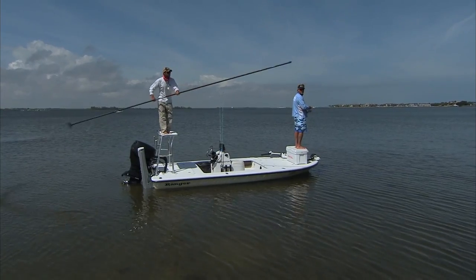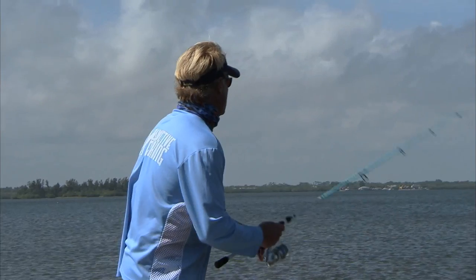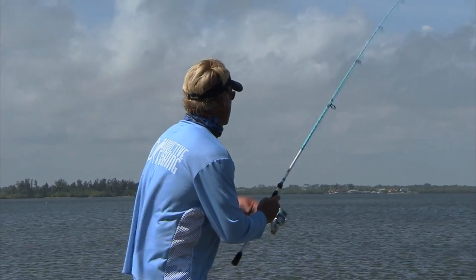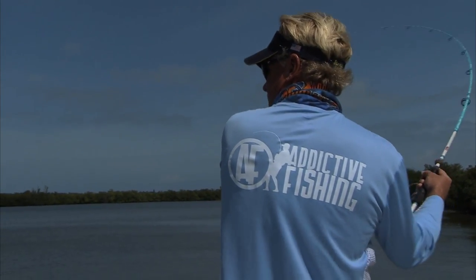Blair, 3 o'clock, big trout, swimming right. Got him? Ooh, there's a fish on it. Oh, it's a red. You hit it? Fish on, brother. There you go, nice work. How about that one? That's nice.